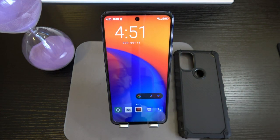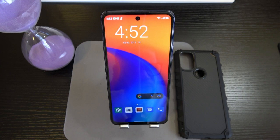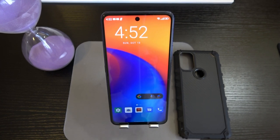So those are just some of the things that I like the most out of the device. And here's one of the main things. I love that BLU continues to school Apple, Samsung, Motorola, OnePlus. They continue to school all of these heavy hitter devices by what? By including everything in the box.